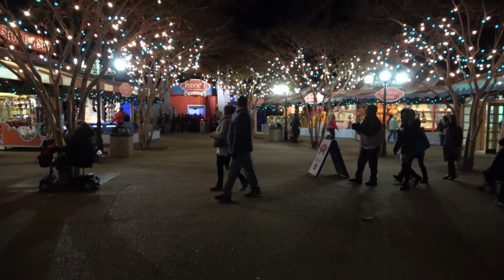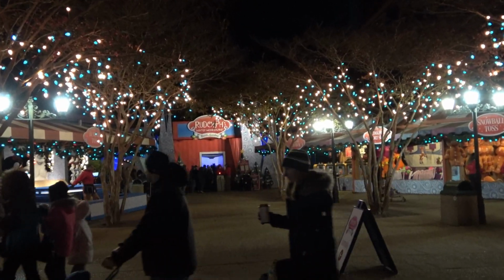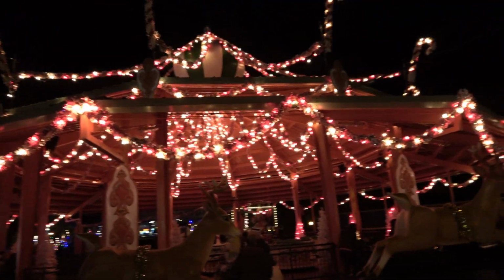Said there's certain parts of the park that you can only see from the train, so it's worth it to wait in line and take a train ride, sing some carols, and then take your kids, just look at the lights. And there's where you can meet Rudolph right over there. Oh, fun! We're gonna have to do that.